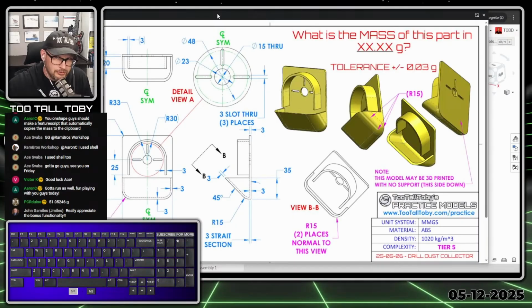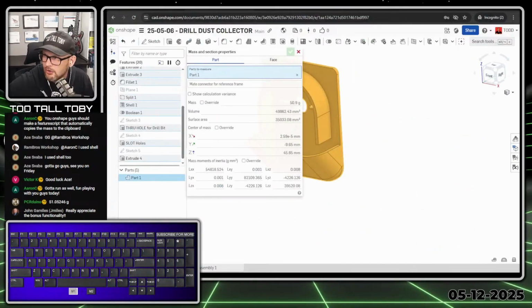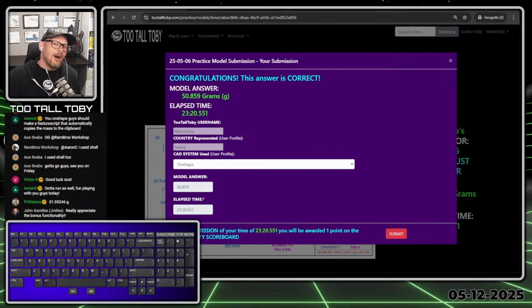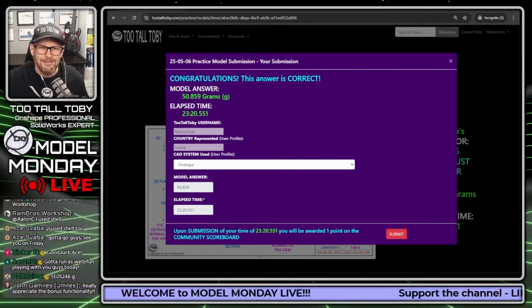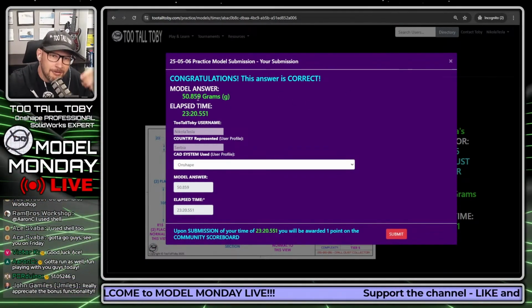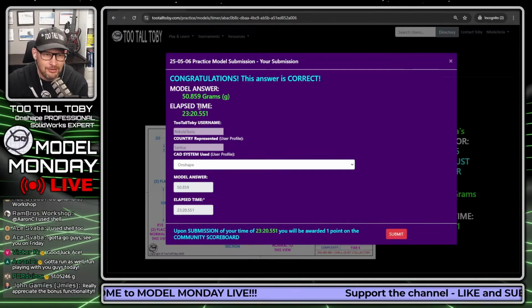but we're looking for this in XX.XX grams, and it's plus or minus 0.03. So let's make sure we go to the correct precision. If you hold your mouse over that, it's 50.859. So we could be more precise. Being more precise should be fine. So let's go back here to the app, and we'll do 50.859 and enter. And oh yeah, congratulations, this answer is correct. We did it. Good job, us. So 50.859 or 50.86 is correct.